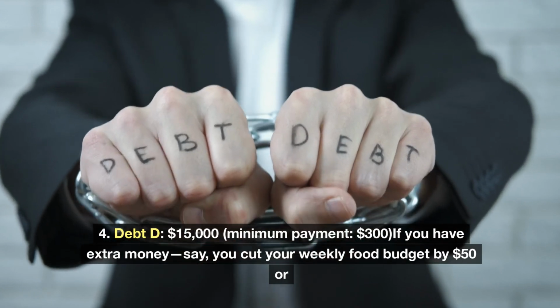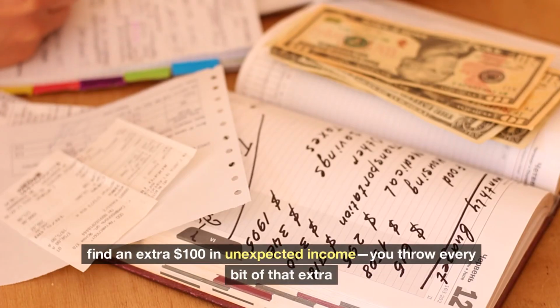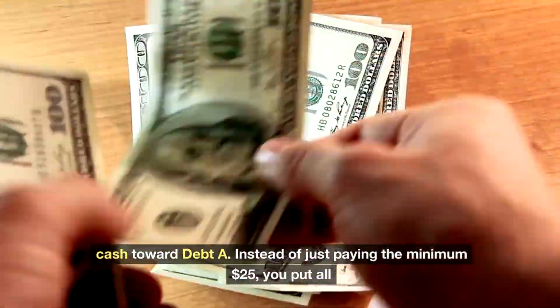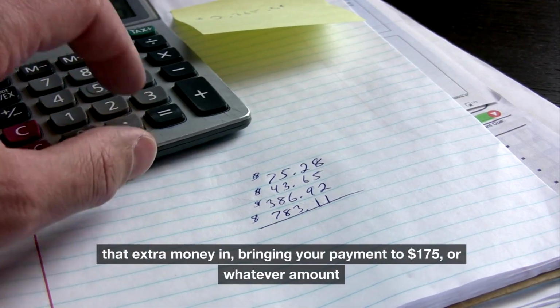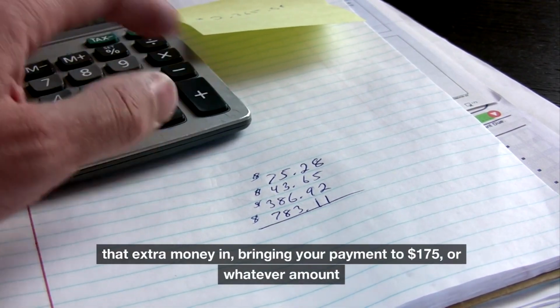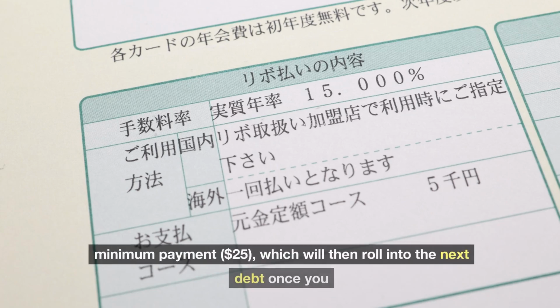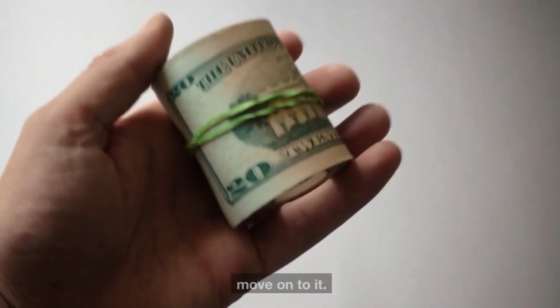If you have extra money, say you cut your weekly food budget by $50 or find an extra $100 in unexpected income, you throw every bit of that extra cash toward Debt A. Instead of just paying the minimum $25, you put all that extra money in, bringing your payment to $175 or whatever amount you can afford. The faster you pay off the smallest debt, the quicker you free up that minimum payment, $25, which will then roll into the next debt once you move on to it.